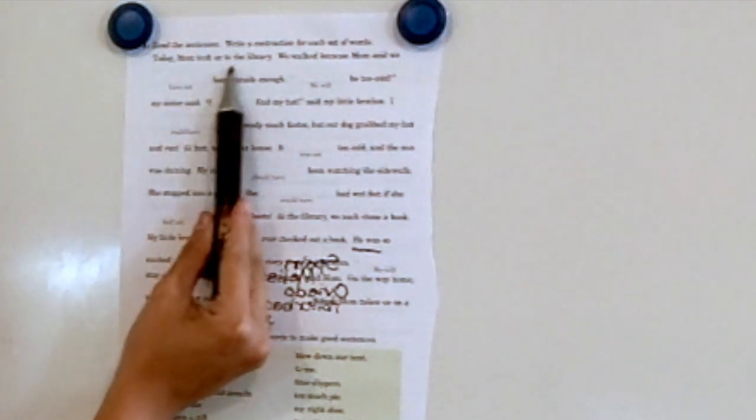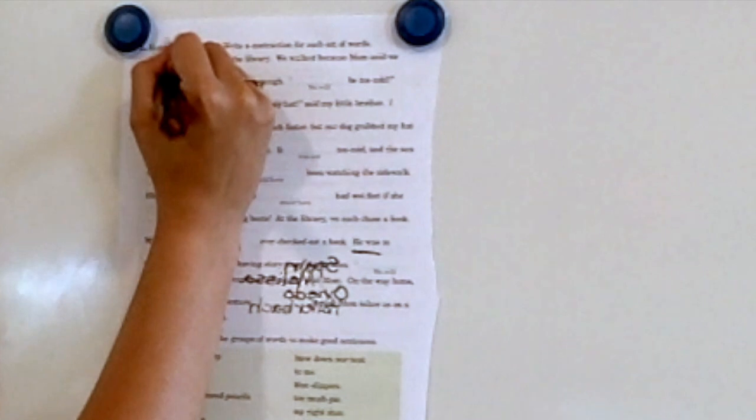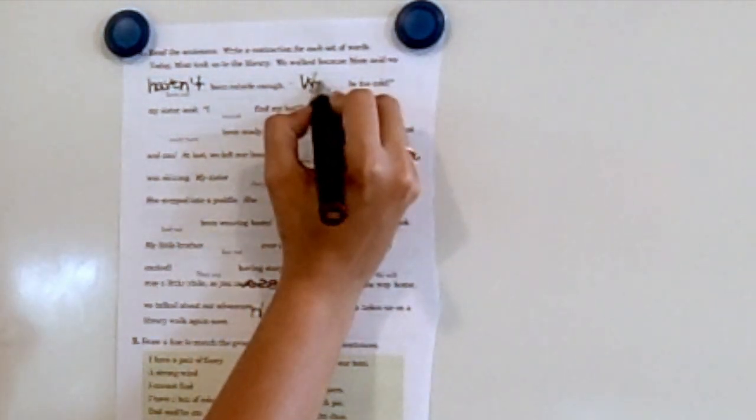Today, Mom took us to the library. We walked because Mom said we have not been outside enough. Have not. That would be haven't. H-A-V-E-N-'-T. We will be too cold, my sister said. Instead of we will, it would be we'll. Now, you should have your common contraction guide at home, where your common contraction guide will help you find the contractions that match with the word that you would want, or the words that you would have, the 2-word combos.